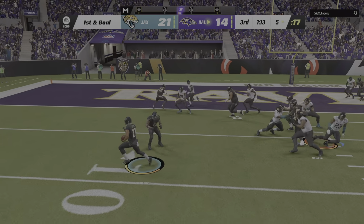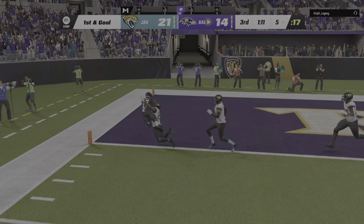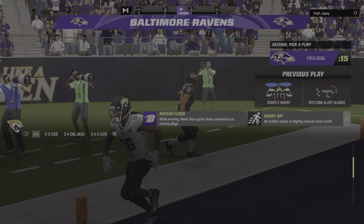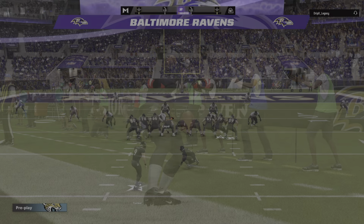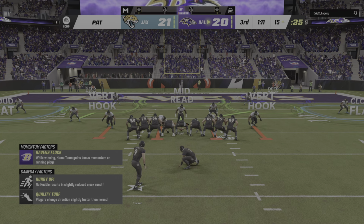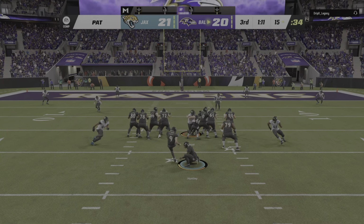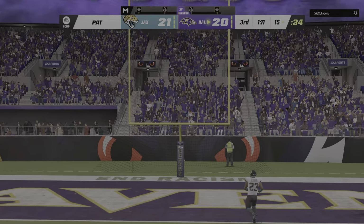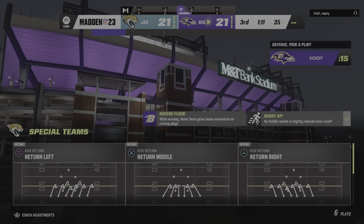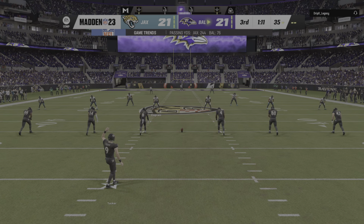They'll run with Dobbins, and he is into the end zone for a Baltimore touchdown. J.K. Dobbins, a 5-yard touchdown run. And the Ravens take the forced turnover on defense and convert it into 6 points. Tucker able to connect on the extra point, and we are tied at 21.